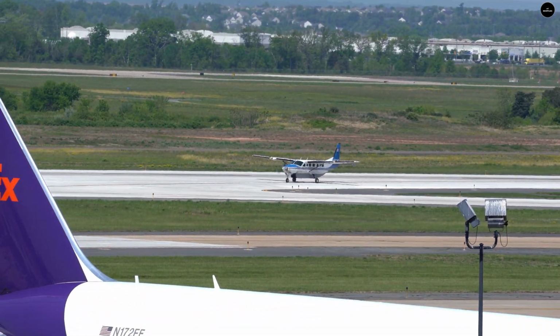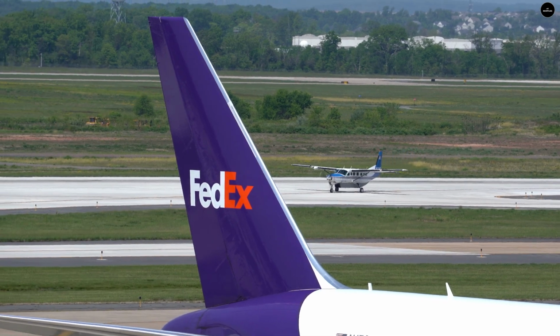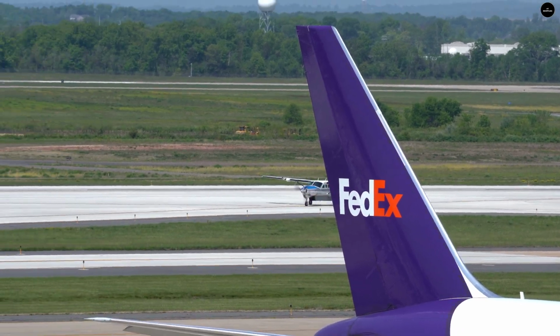Radar contact, 4 miles southwest of Upperville Airport. Dulles altimeter is 3016.